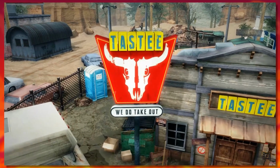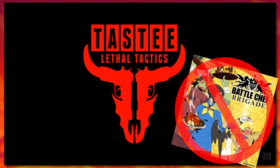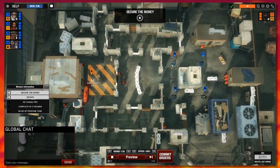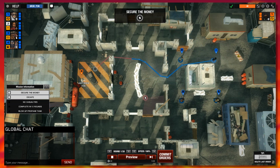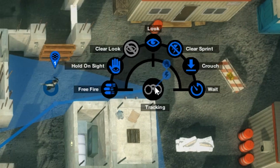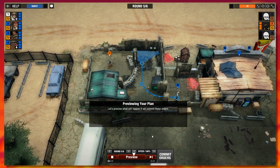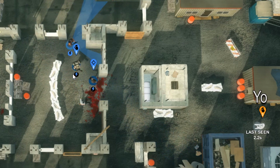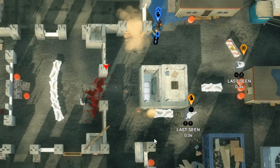Next is Tastylethal Tactics, which, despite what its name would have you believe, is nothing like Battle Chef Brigade. It's a turn-based tactical strategy game that I think is really boring. You move your units by setting waypoints, and at each waypoint you have like 7 different commands that you can turn on and off. Now, I think the idea is that you take cover from enemy units while attacking them back, but the thing is, enemies are hidden until you command your units to look for them, so it makes it a bit more complicated to plan your moves.